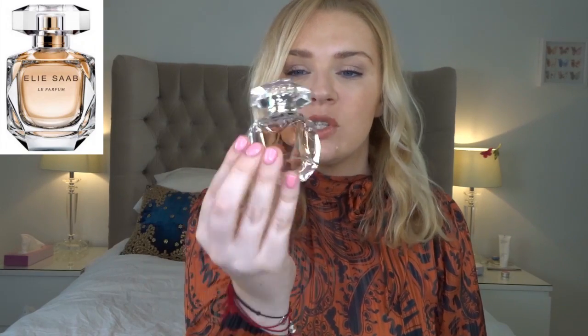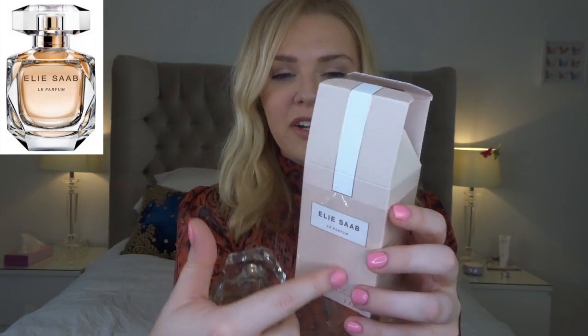So first of all, my first recommendation is the beautiful Elie Saab Le Parfum. This gorgeous, gorgeous, classy perfume. Look how beautiful the bottle is. The liquid is a light beige, just like the packaging. Very, very classy, and it's kind of like a champagne colour, and that to me is very much what this smells like. So it's actually a sparkling perfume, so it feels like a sparkling champagne when you spray it, but the fragrance note is actually orange blossom, which I think is such a classy smell.